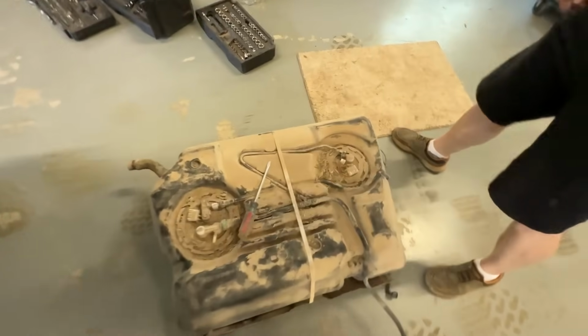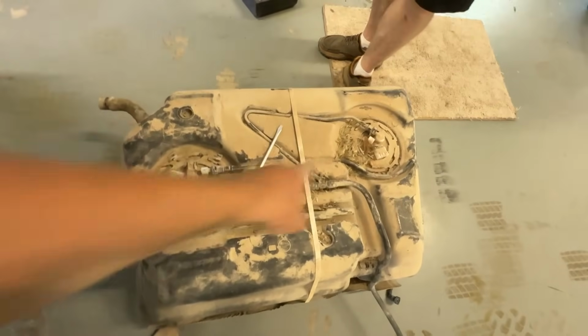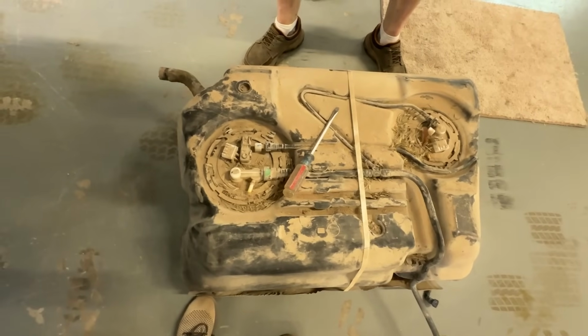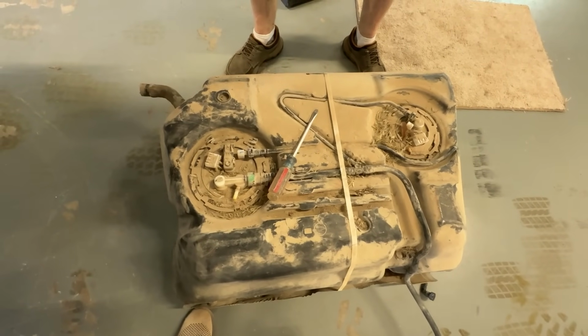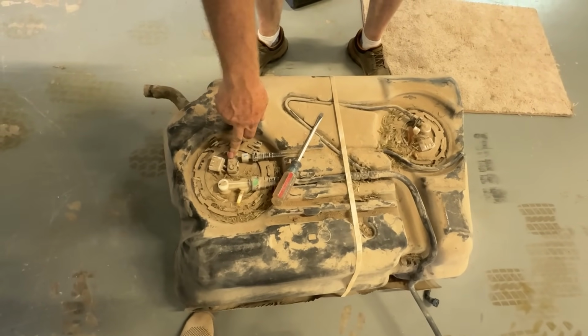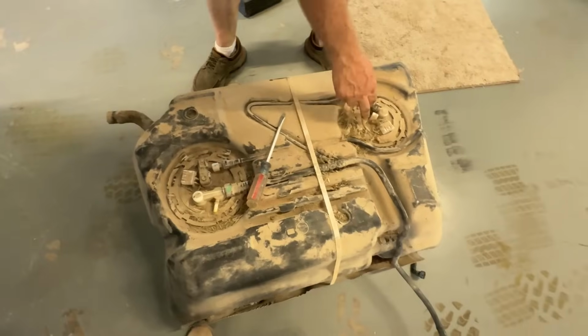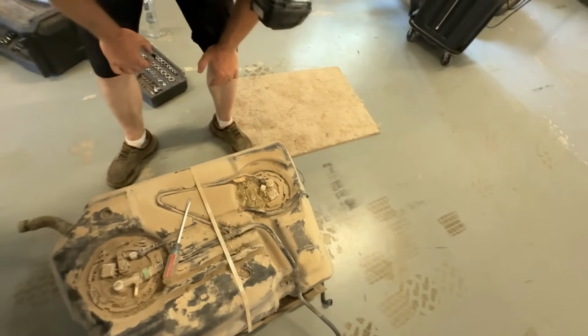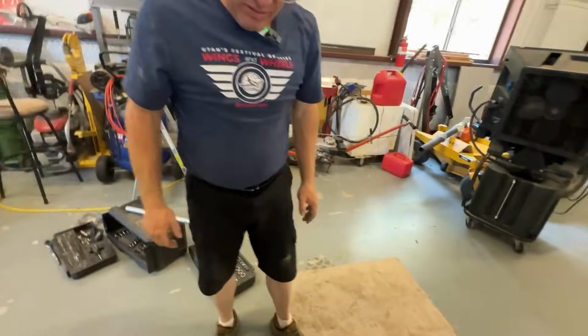and the crappy situation I'm seeing is we have 2 different, like a sending unit and then a pump. We hope that's what it is. How do we know what is wrong? Let's get this out and blow it off. Or do you just got the vacuum? Yeah. Vacuum it. Probably be cleaner.